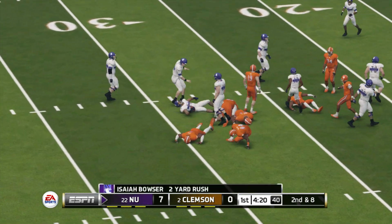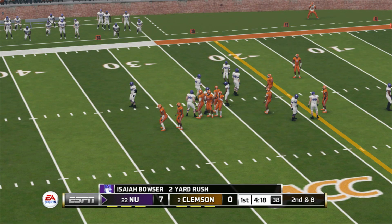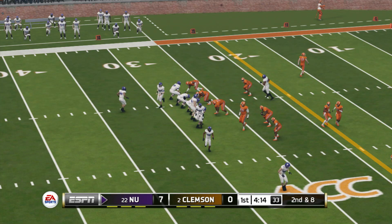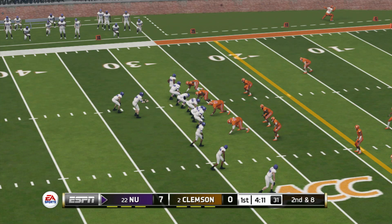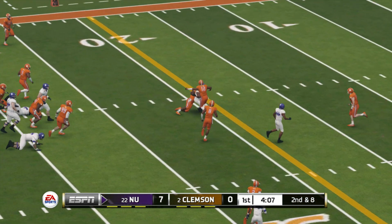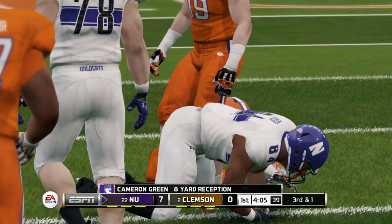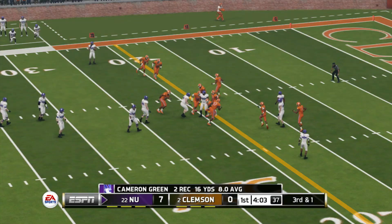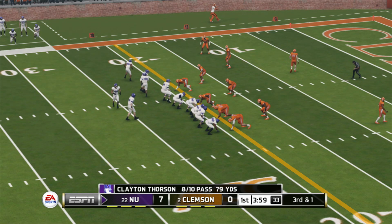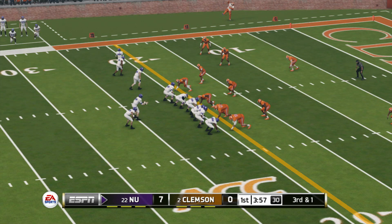He makes it to the 28-yard line. Bowser picks up 2 yards with a carry. That makes it second and 8. And he's tackled at the 20-yard line. Gain of 8 yards. Northwestern is up 7.